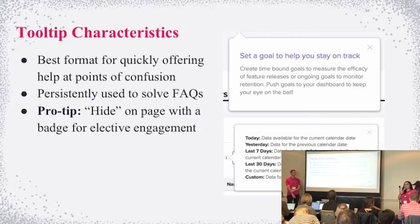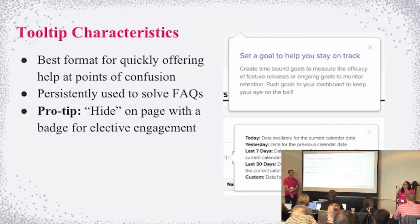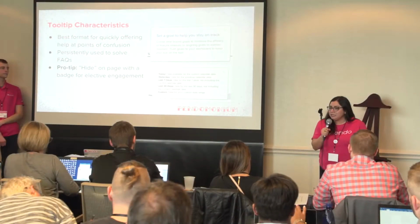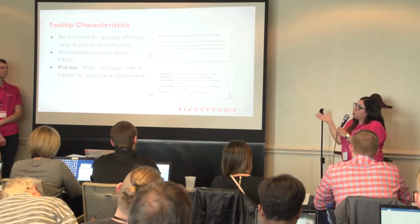Another one of these guides inside of Pendo that I discuss are those tooltips. So this is really for quickly offering help at those points of confusion. This is what I tell my customers when I'm onboarding them: what are those questions that your support team is getting all the time? Those user error questions, like actually they need to click this button instead of this one, or actually this is what this button means. That is what tooltips are really helpful for.